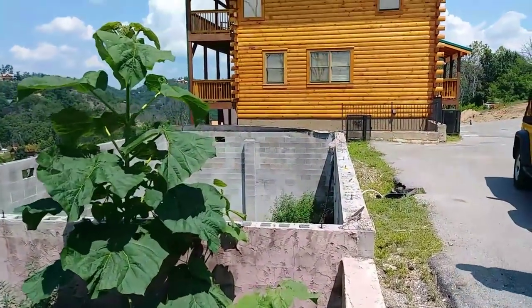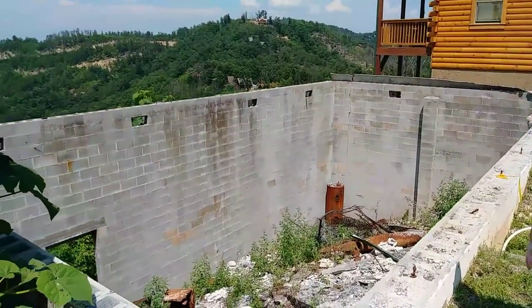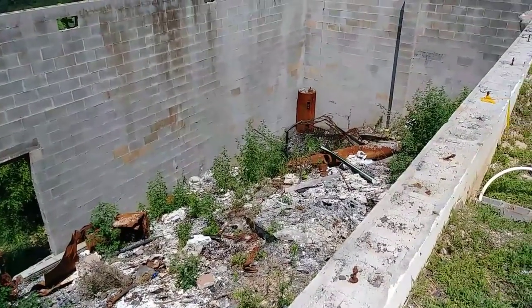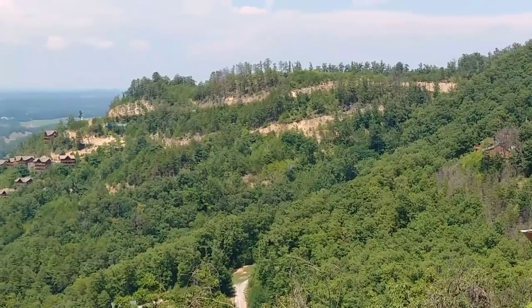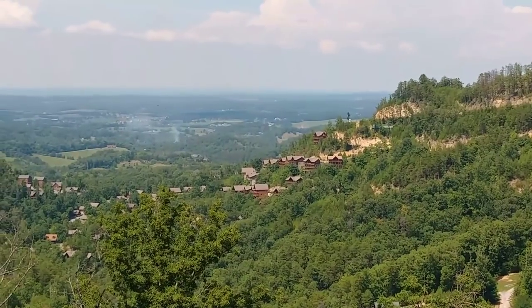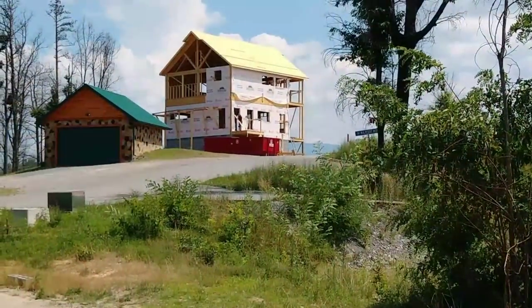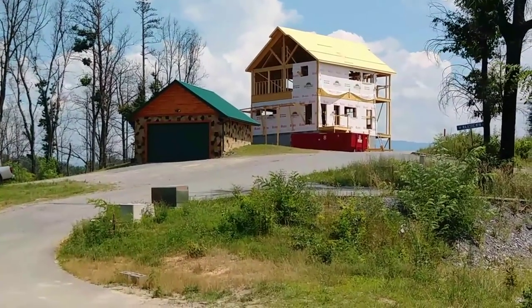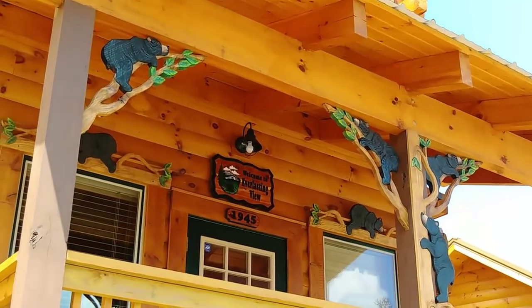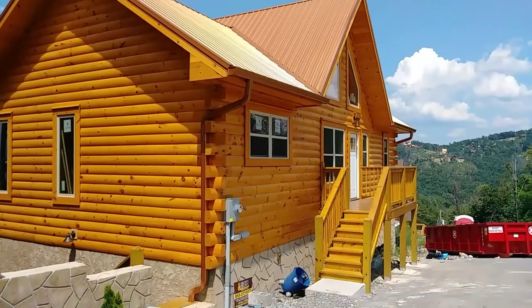And then, like, that cabin's brand new. They just got done building that one. But there's still some cabins here that are waiting to be rebuilt. That cabin is being rebuilt right now. I remember that cabin when it was just the foundation. Look, I like those little bears that are on that porch. Here's another new cabin.